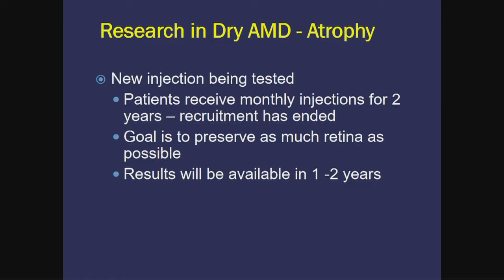So we're comparing, excuse me, yes, they will see no injection. So we're comparing this new medication to what is the natural history. The goal, again, is to preserve the retina.